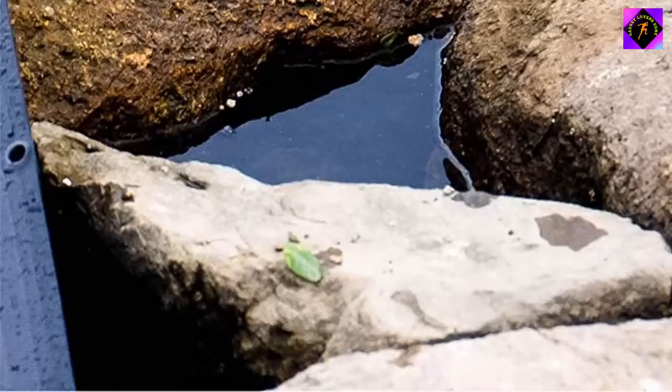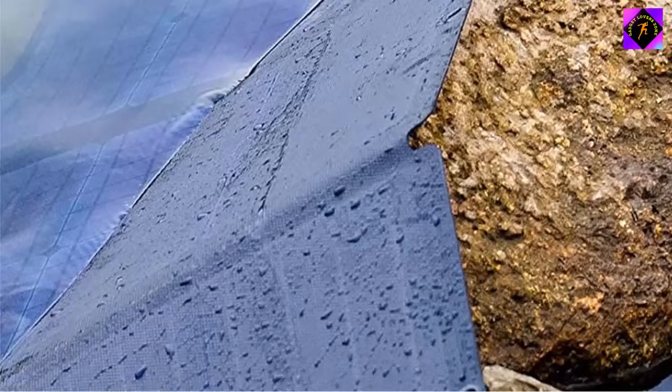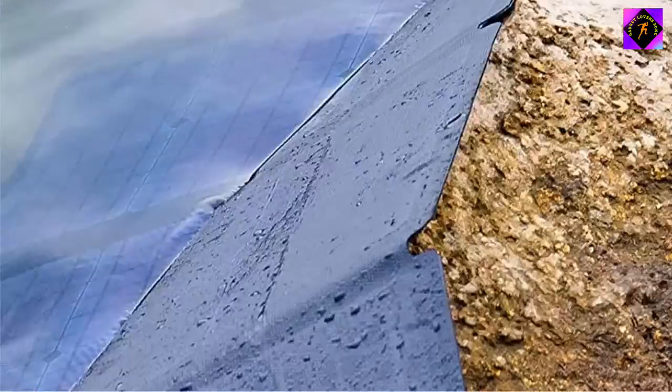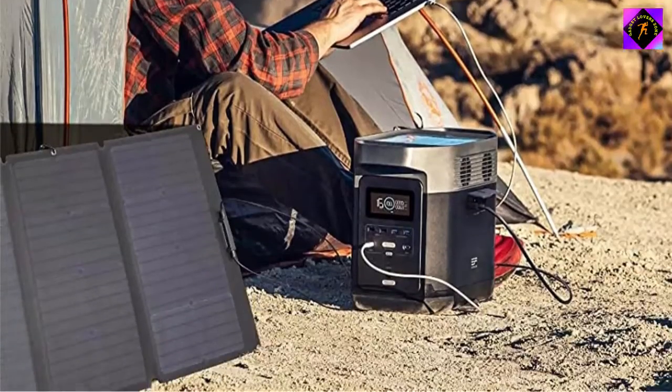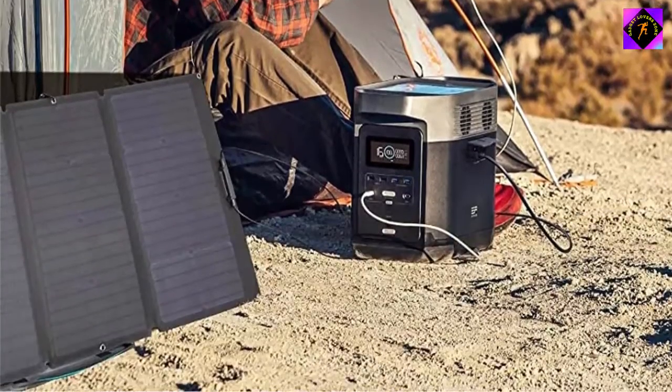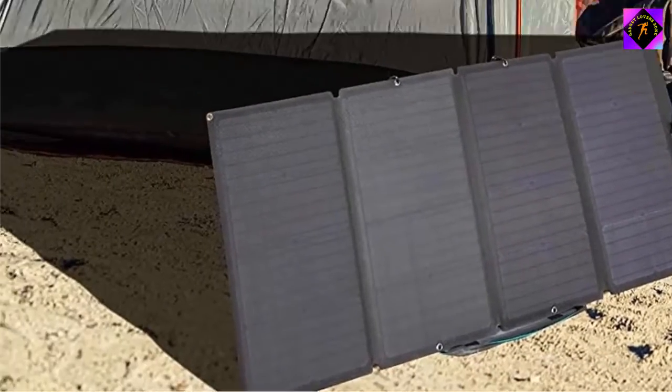Waterproof and durable. The EcoFlow 160-watt solar panel is fully waterproof due to a seamless, one-piece design, making it ideal for outdoor activities like camping and hiking. An ETFE film provides extra protection against ultraviolet light, prolonging the lifespan of the product.